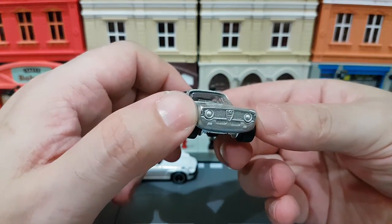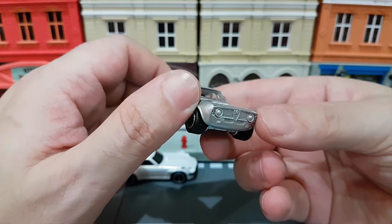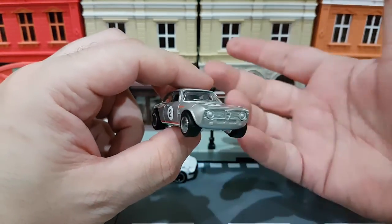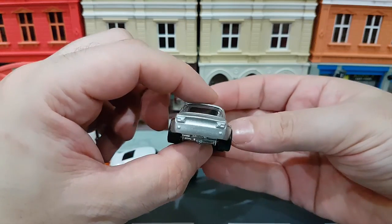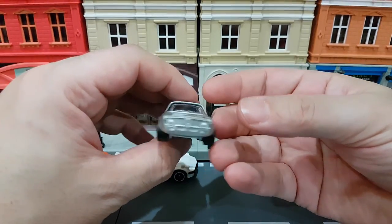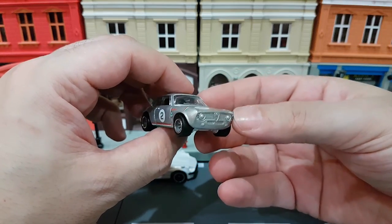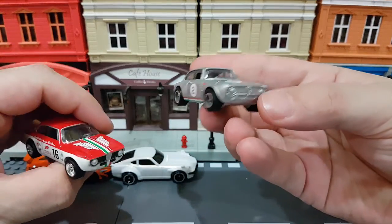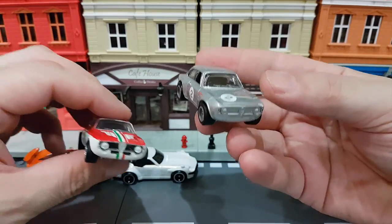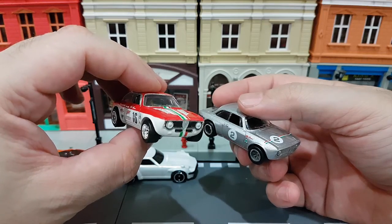But look at that. Now that's what I call fine detail, and yes, painted would make it even better, but they're not missing. It still looks incredibly cool like this. And the other thing that's kind of odd is that this version without the painted details, for me, looks better than the original Forza release.